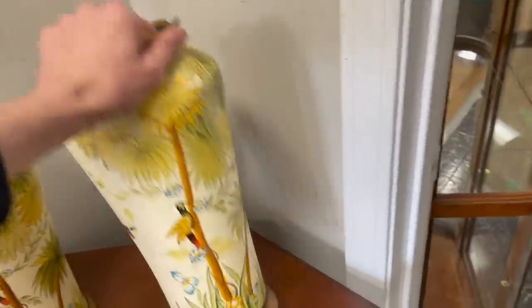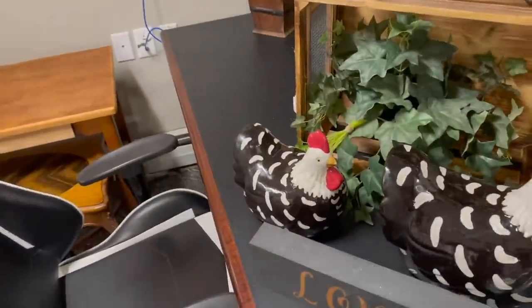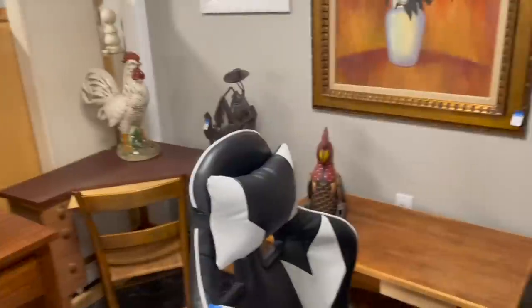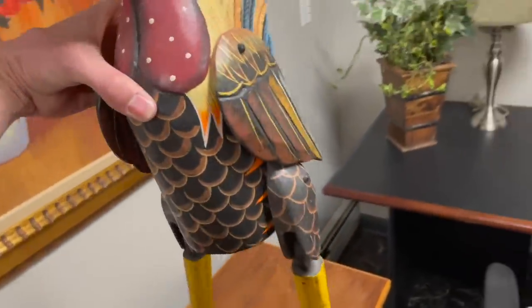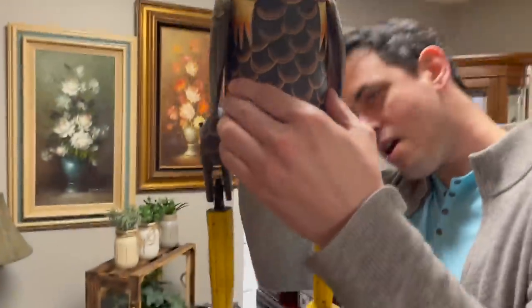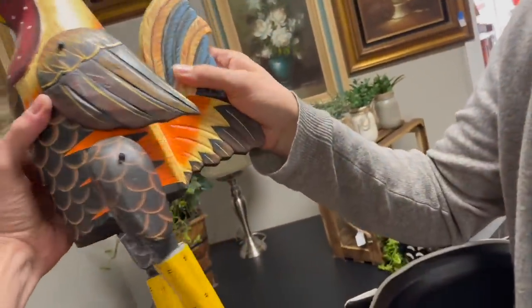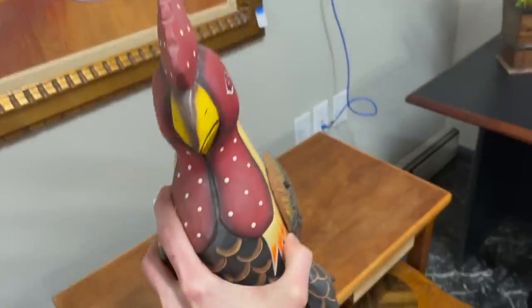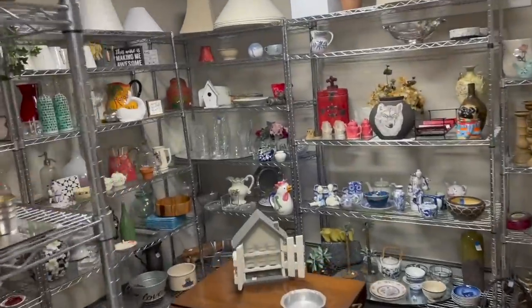These are cool. They're more modern. Made in China. Oh, look at this. I like those. Those are newer. Michael, look at this. That's awesome. Ooh, hold it up. How much is that? $25. Is it signed? No. I don't see any. It's cool. It's supposed to be like that. There you go. Alright, let's go in this room.